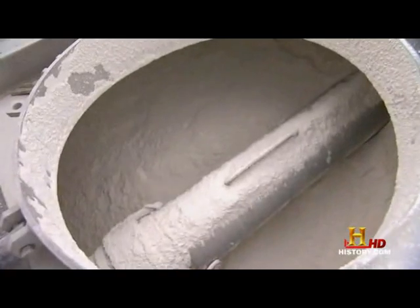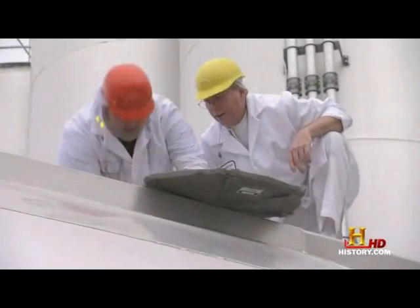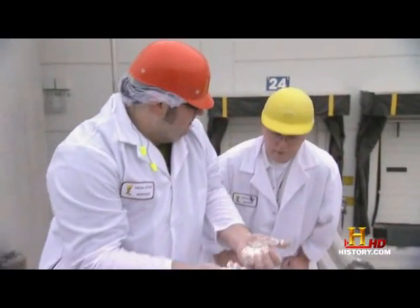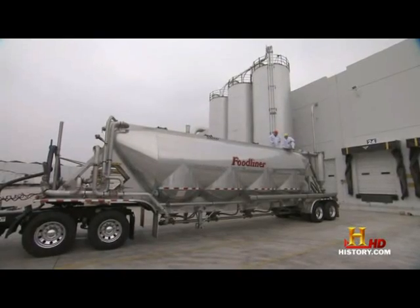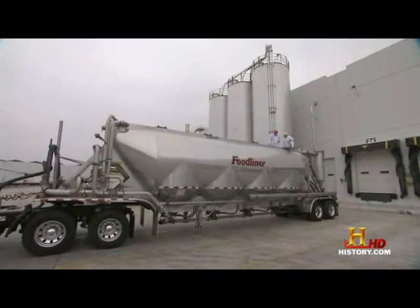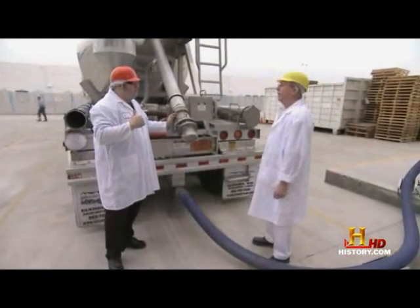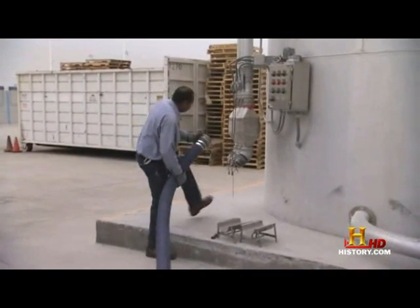All right, let's see what's inside. Right now, this is flour. Tomorrow, it's gonna be a hamburger bun. You got that right. All right, so how many buns is that gonna make? 50,000 dozen. 50,000 dozen? How long from the time that it comes out of this truck till the time it's in a restaurant? Tomorrow morning. Tomorrow morning, fresh bread for you.